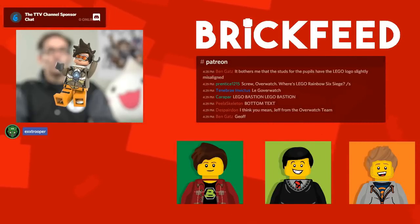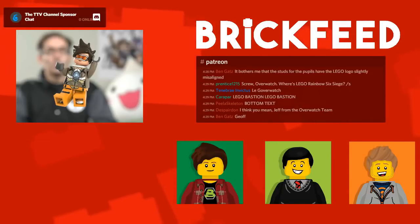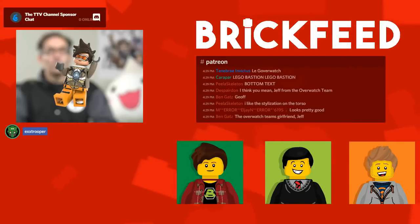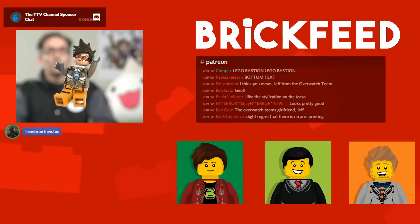It looks like a Tracer in minifigure form. I've seen it done a lot by different customizers, so it's not really something new to me. I'm more excited to see the actual sets. But what do you think of the printing details on this one versus some of the stuff that other people have come up with?